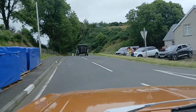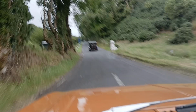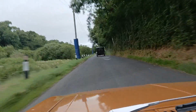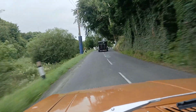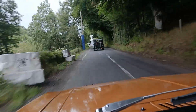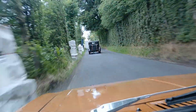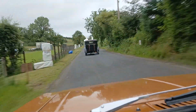So we're lucky this evening that it's not raining. There are cars coming in the opposite direction. I think the roads are just all one way. Maybe you're wrong. Oh, there's another. There's some cars coming now. Didn't think there would have been. No.